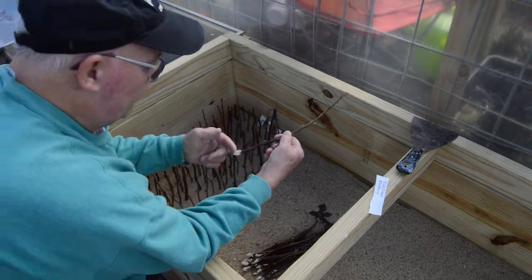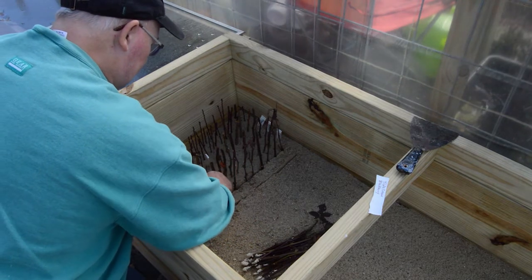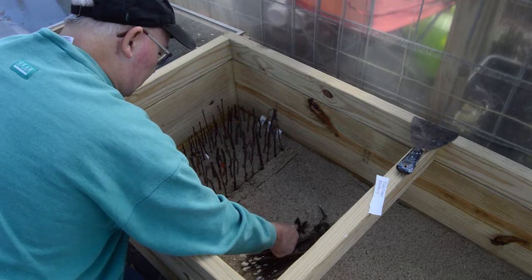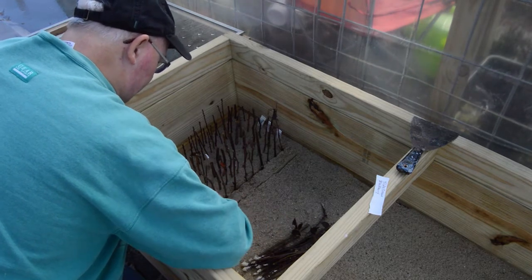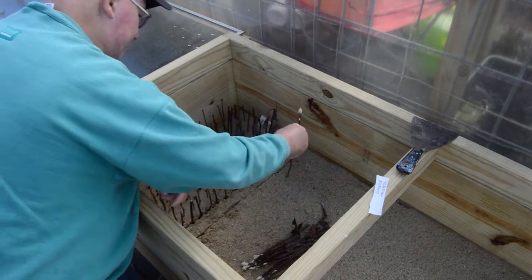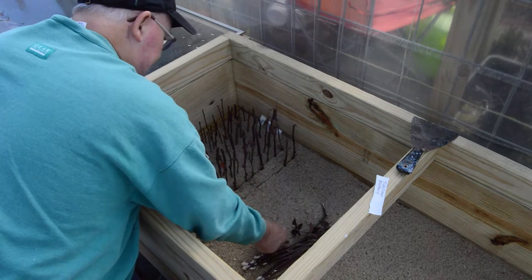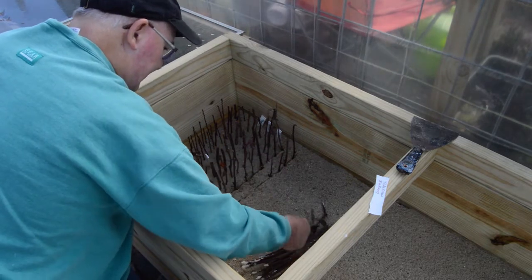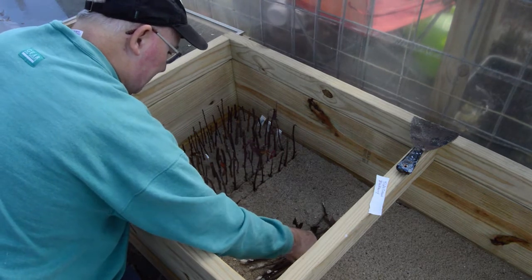And I've added the hormone, basically trying to get it so that we have 2 nodes. So there's one there, one here. There might even be a third one that might get below the surface of the sand. Definitely you want at least the one, but sometimes it's good to have 2 nodes because sometimes you'll get roots growing from both. Of course, the more roots you have, the better your plant's going to be. Nope, I almost turned that one upside down. Hopefully these will take, at least most of them I hope, if not all.